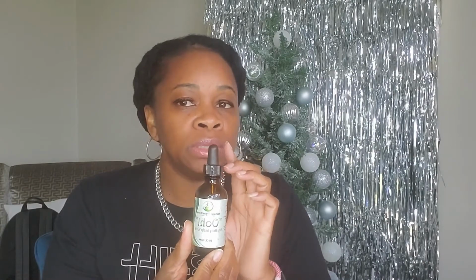And I do use this form of it, just the regular concentrated form, maybe once a month, after I wash my hair. And I only wash my hair once a month. Then I'll put it on my scalp and massage it in, and then rake my fingers through my hair. But you don't need a whole lot of this, and you don't need it often.